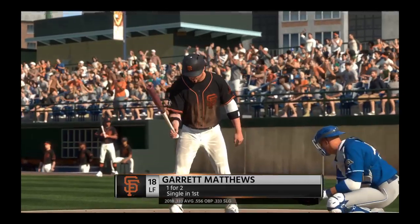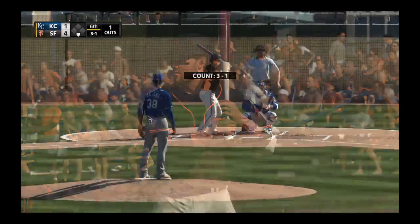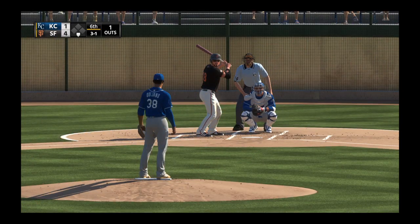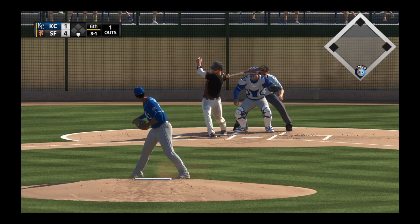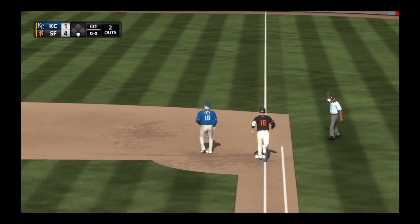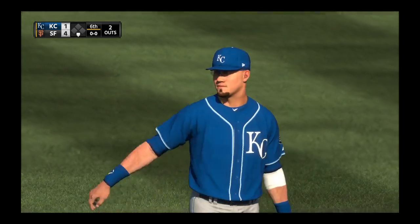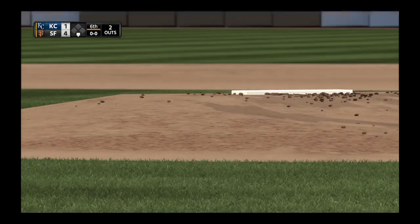And now back to the leadoff spot from the Giants lineup. Stepping forward, Garrett Matthews. The 3-1. Line drive snagged on a short hop. And there are two away now. Oh, man, you can't hit a ball any harder than that. I mean, this ball gets on him in a heartbeat. Nice job to stay with it, though, and then make the out at first.